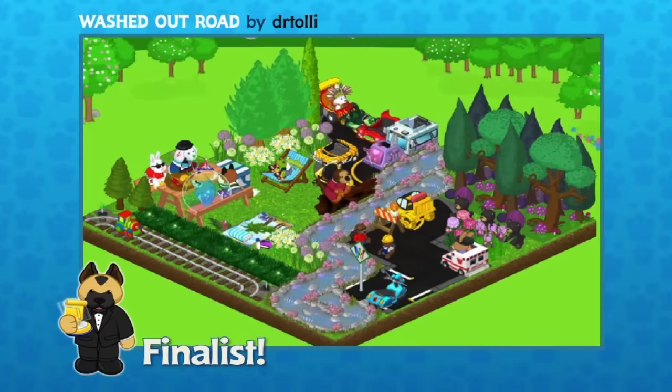Let's continue on here. I thought this one was really cool. It really told a story. This is from DR Tolley, and it's a washed out road. Now, if you can see here, DR Tolley has lined up some of those Spree tiles, but added the Creepy Creek tiles that we first released last Halloween to make it look like maybe a river broke or there's a little bit of flooding, and there's a backup of traffic there, and there's Nuts and Bolts with the bulldozer getting ready to fix the road.